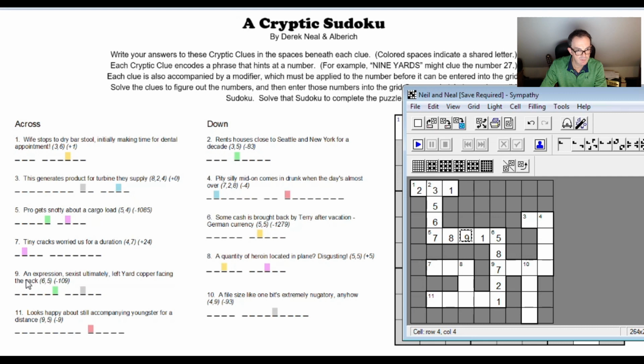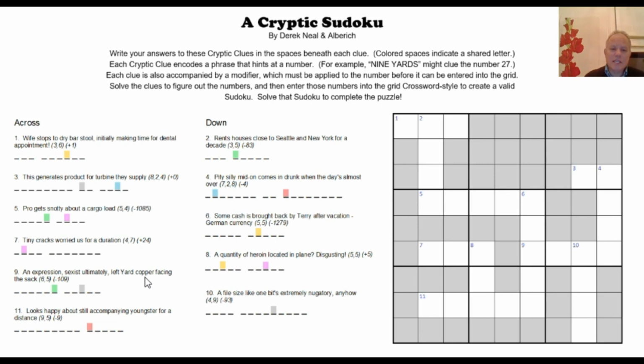Maybe I'll look at 9 across. An expression sexist ultimately left yard copper facing the sack. And it says, we've got a Y in it. An expression sexist ultimately, okay, well this is 20. T is the last letter of sexist. Left went, Y yard. So 20. Copper, CU, 20 cubed. The sack could be bed, as in hitting the sack. 20 cubed is the answer, which is 8,000.